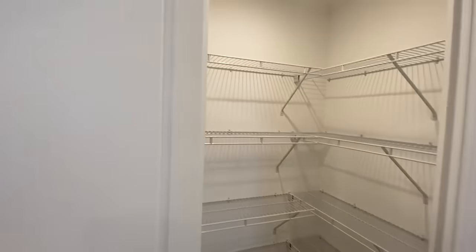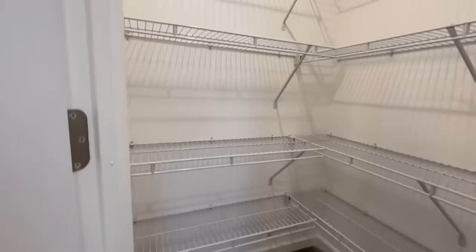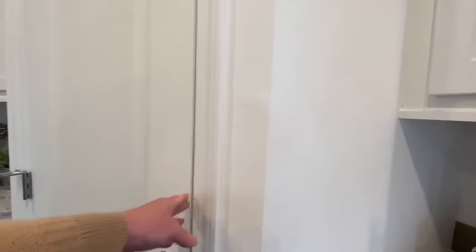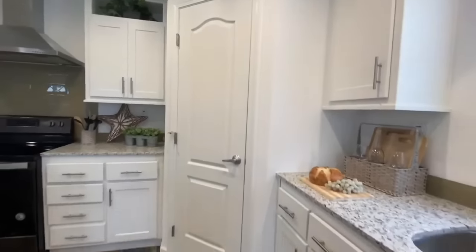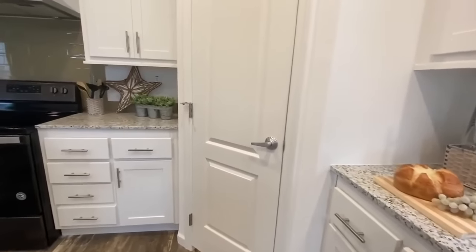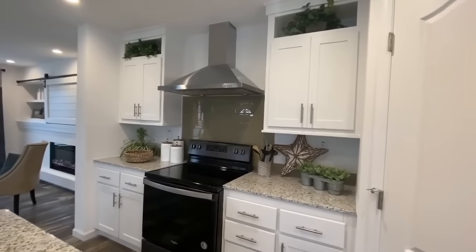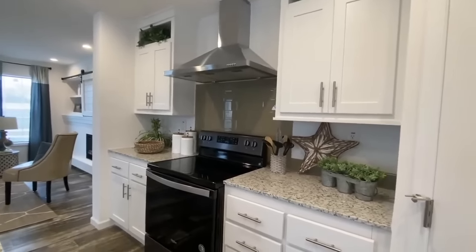Your pantry. Now I've seen both of them, and both of them have these little corner pantries right here in between the stove and your sink with counter space on each side. I'm a fan of it, personally. Let me know what you think. Are you a fan? Or would you prefer it to be kind of a little more out of the way?